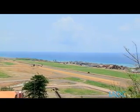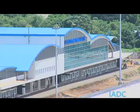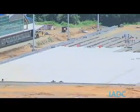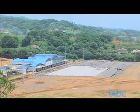And if you look behind me, you can see the apron area in front of the terminal building, and work continues on that area as well. So as we continue our update, we certainly want you to stay with us. Don't go anywhere. We're going to continue to go around and show you what is happening here at the Argyle International Airport.